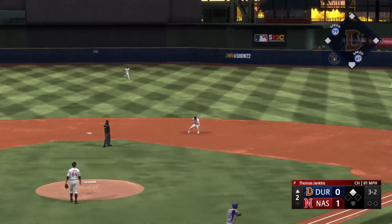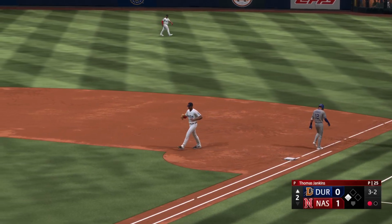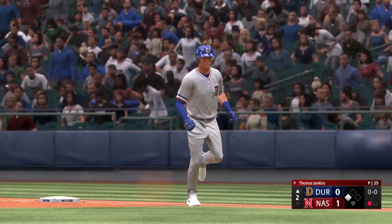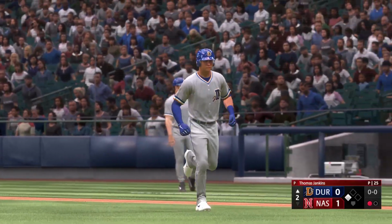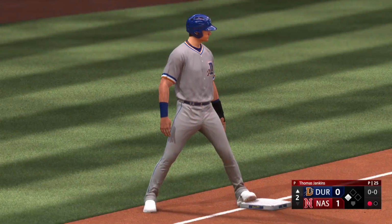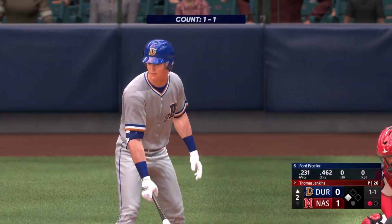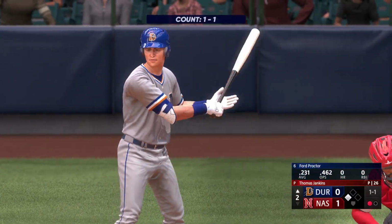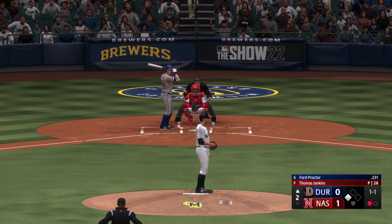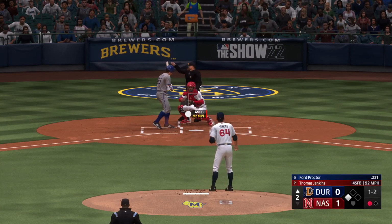On the ground, right side. Hira collects it. Tosses to first. One out in the second. Batting six. The catcher, Ford Proctor. And this is a big opportunity for him to pick up his teammate right here. Left-hand batter waits. And he pumps it a strike.